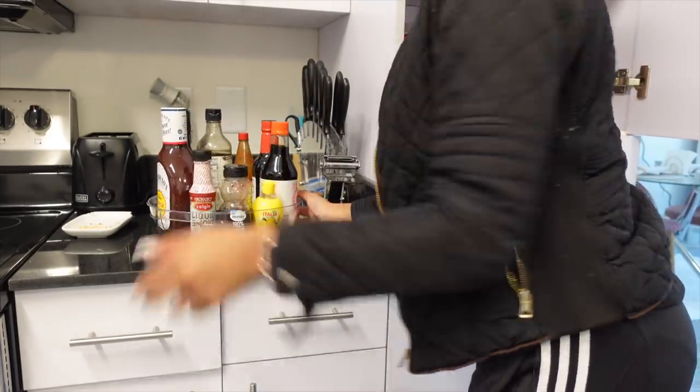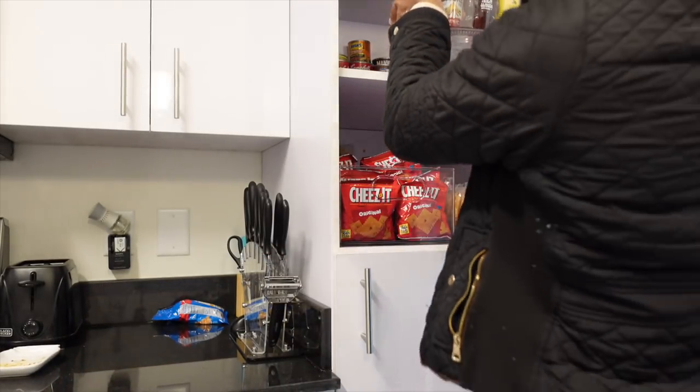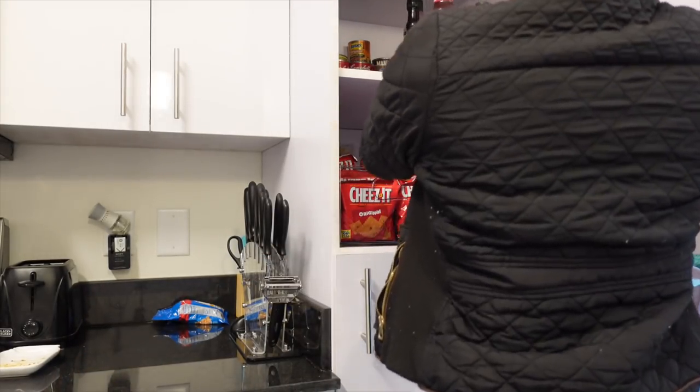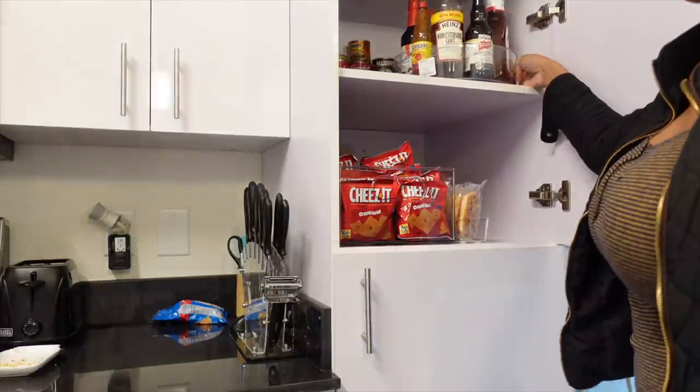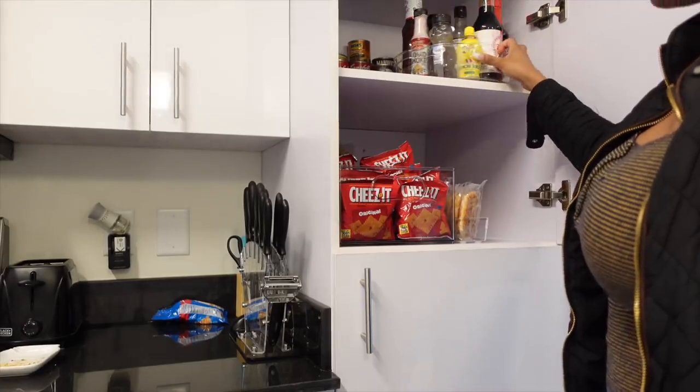Fits perfectly in there. Let's put it in the cabinet. Oh, this is heavy. Oh, okay. And it fits perfectly and turns perfectly. So that's that.